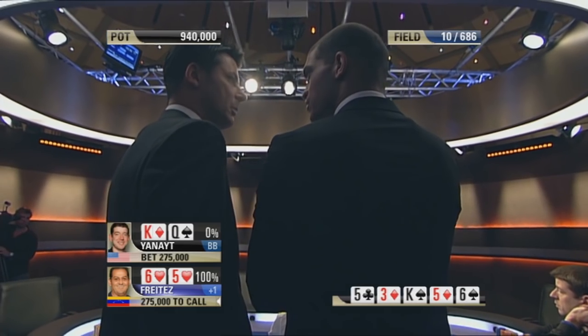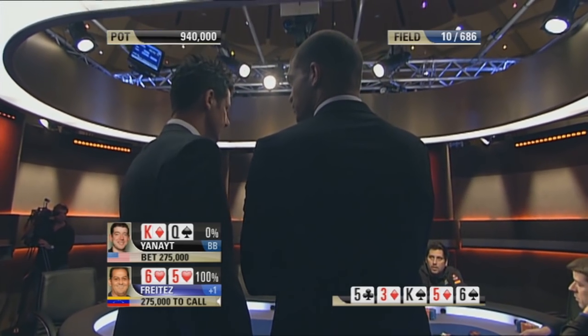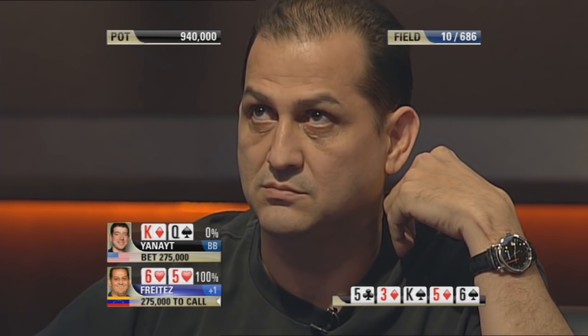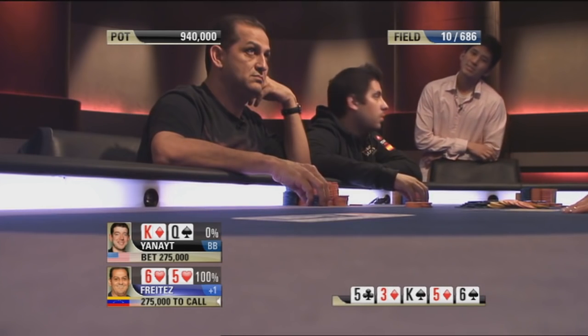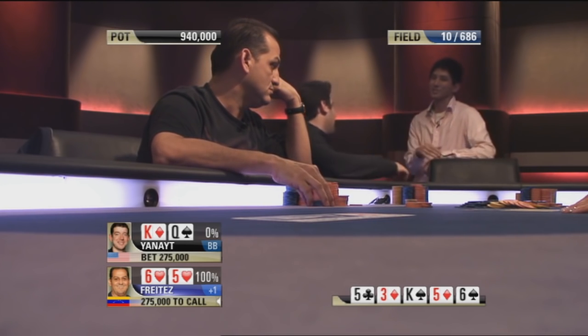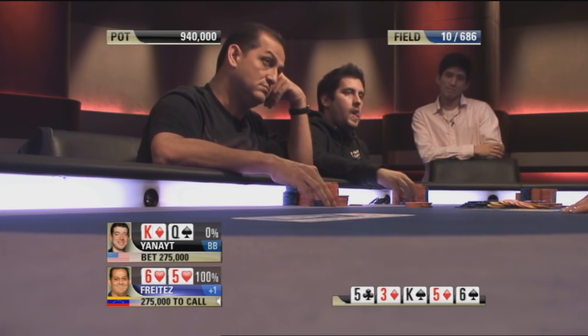Thomas Krems has been called to the table. I believe we're looking at an angle shoot here. Freitez knows the rule is that his raise must stand. Wow, you see that? And I think he's trying to make it look like he didn't want to raise, so he'll get a call out of Eugene.